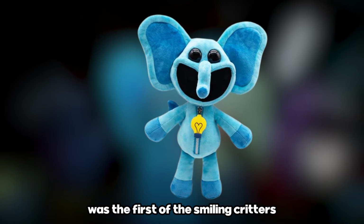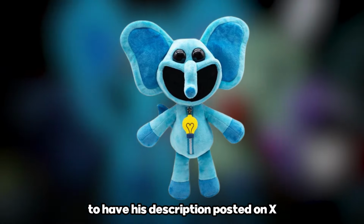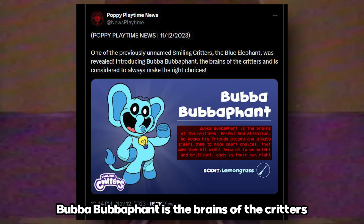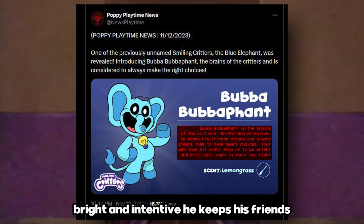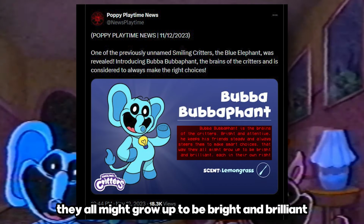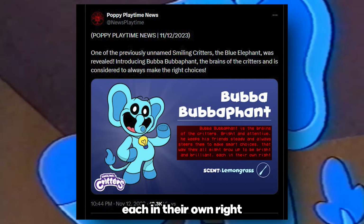Now, Bubba was the first of the Smiling Critters to have his description posted on X. The tweet says, "Bubba Bubbaphant is the brains of the critters. Bright and attentive, he keeps his friends steady and always steers them to make smart choices. That way, they all might grow up to be bright and brilliant, each in their own right."